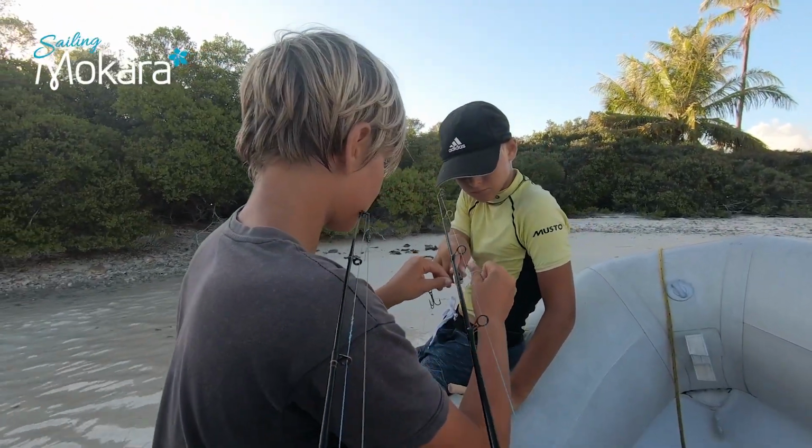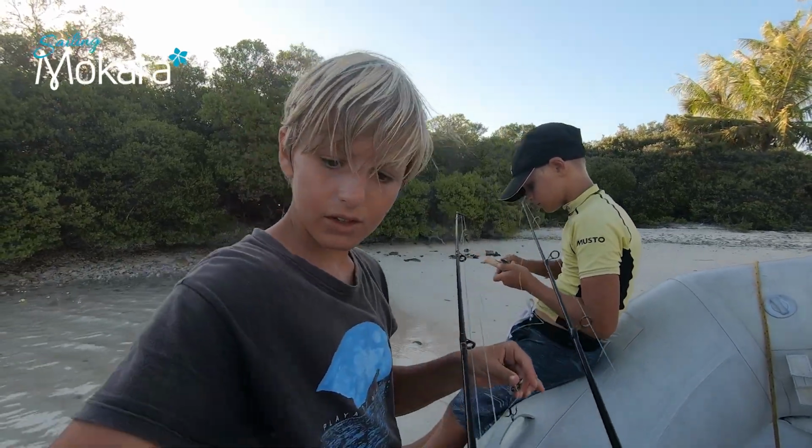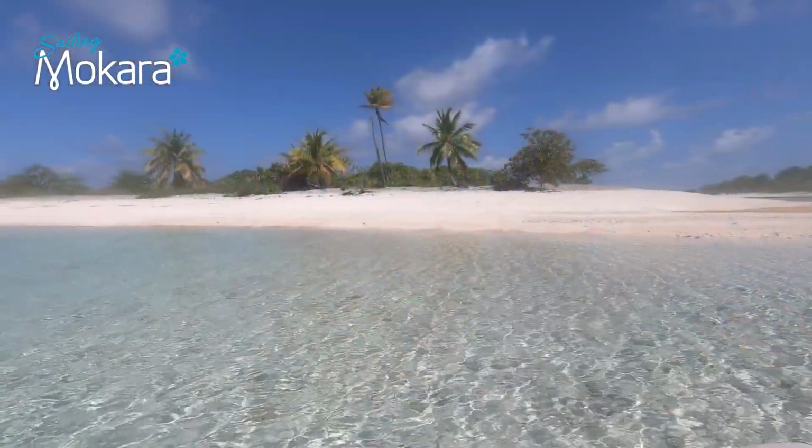The boys cleverly made a lure with a beer bottle lid, which they clamped over the line next to the hook. This also worked well.